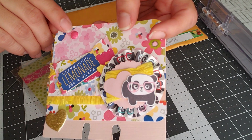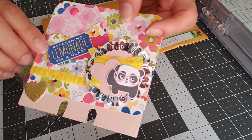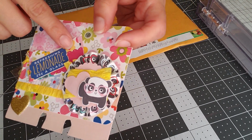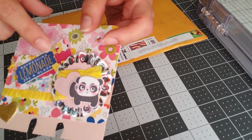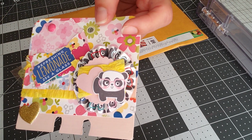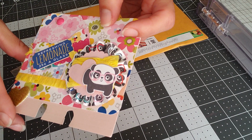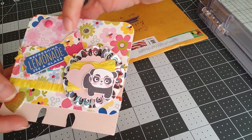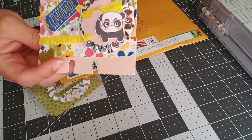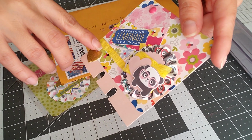She has, I want to say they're enamel dots, and on the envelope she has a little ticket stub, and it has lemonade, 25 cents a glass. That is so cute, refreshing. And then she has like a little, I don't know if you guys could see it, it's layered on the bottom. There's a layered, and it's like a, oh my gosh, I can't even think of what it is right now. It's a punched, I want to say it's a punched small, like kind of like ribbon, and a cute heart. How cute. And the rosette, it's layered. It's really cute. There's a crimp paper right here, and that's really cute.